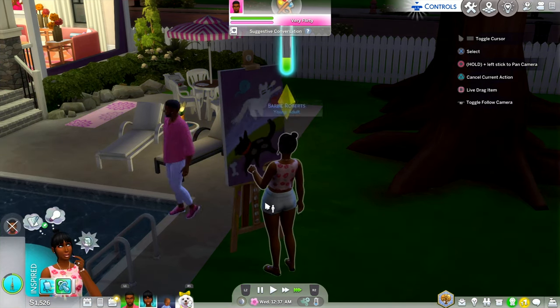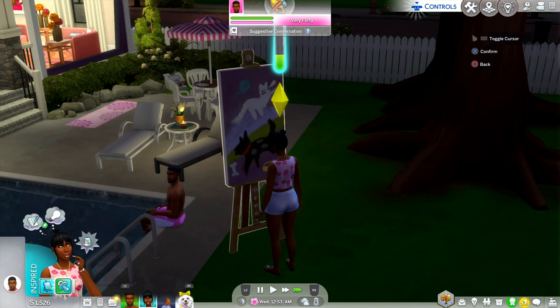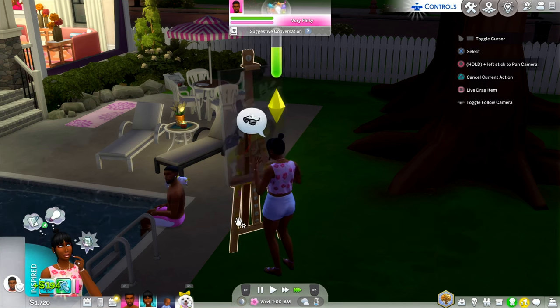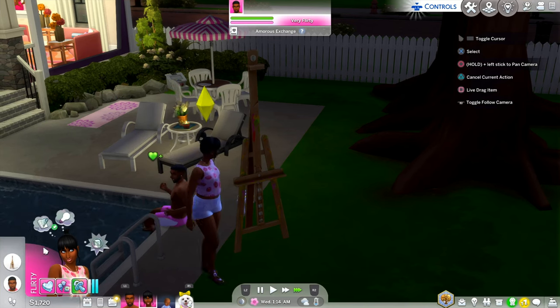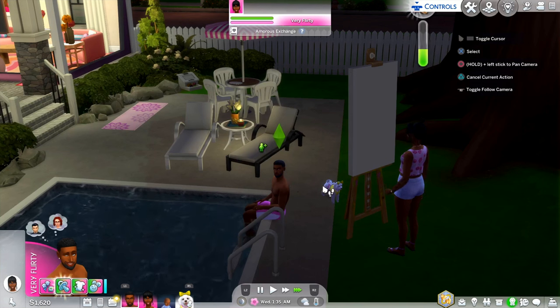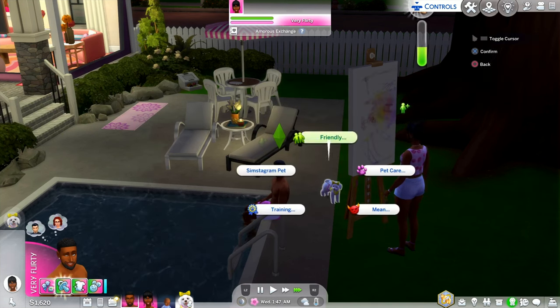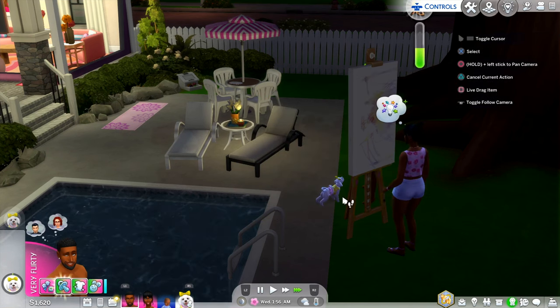Is it starting to rain? Oh, it's just windy a little bit. Okay, let's go ahead and sell this to the collector. I want to go ahead and do a large abstract painting. No, Barbie, you've got to do the abstract painting. All right, Ken is feeling good. Let's go ahead and cuddle with Taffy and play with her, and let's take her, cheer her up. We're going to take her for a short walk.